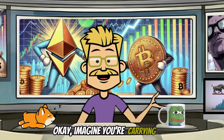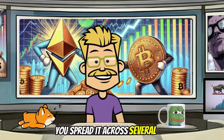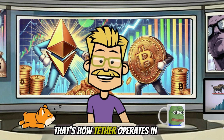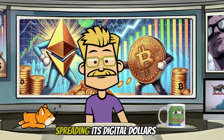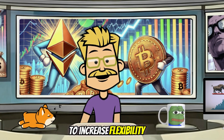Okay, imagine you're carrying cash, but instead of putting it all in one wallet, you spread it across several wallets to make sure it's always accessible, no matter where you go. That's how Tether operates in the crypto space, spreading its digital dollars across multiple blockchains to increase flexibility and reach.